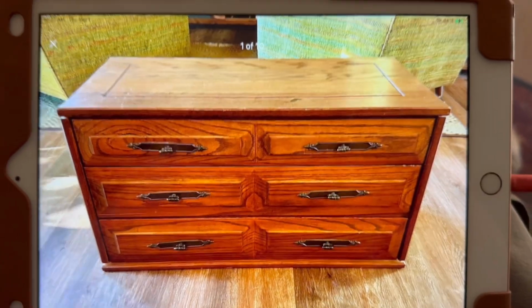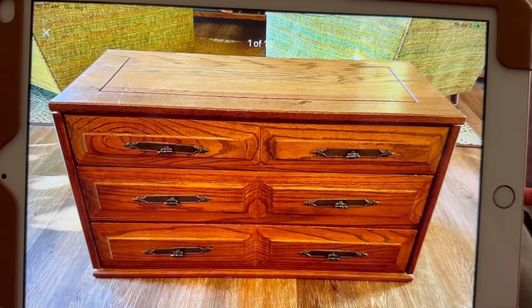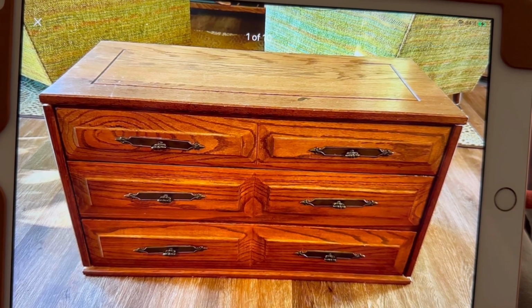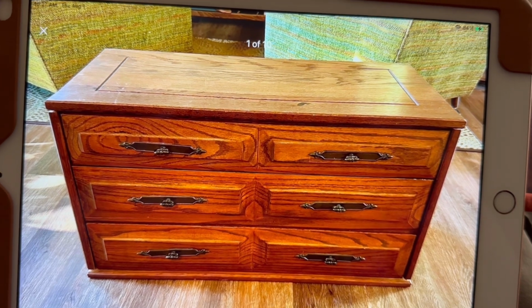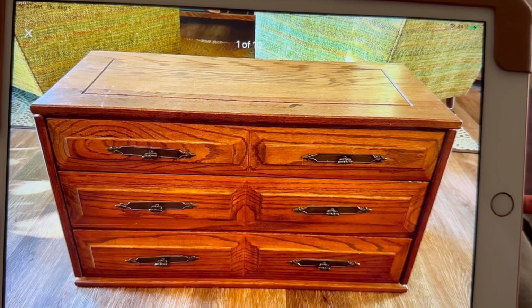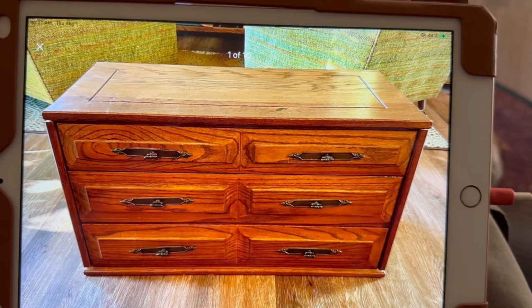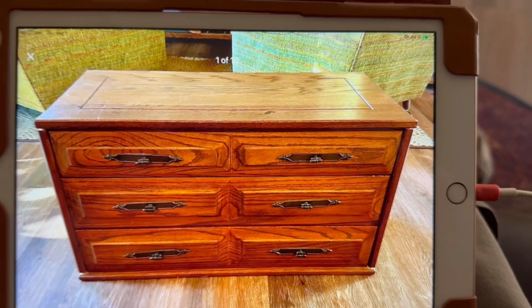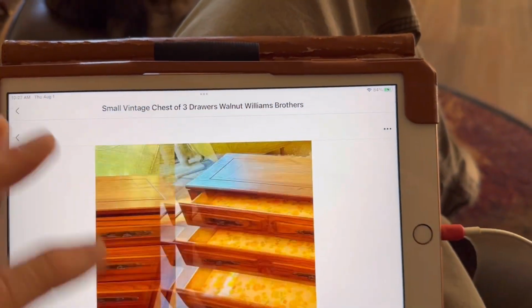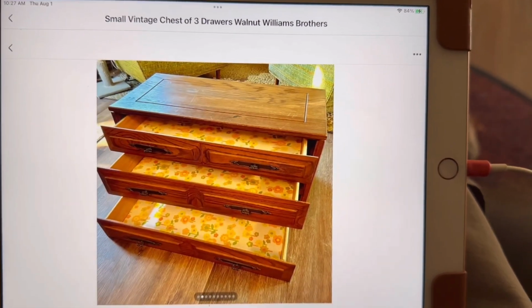This is a small chest of drawers that I picked up at an estate sale probably 8 years ago, and I used it quite a bit. I stored blankets in there, and at my old house I had it at the end of the bed. It was nice to sit on, to put your socks and shoes on. And I finally put it up for sale, and it didn't take very long to sell, and I wasn't asking a lot for it. I got $45.